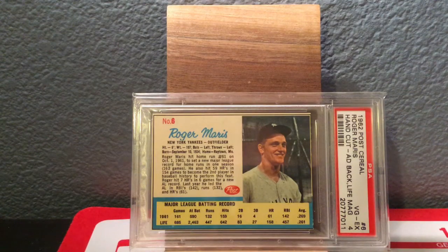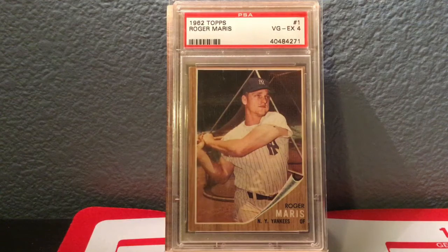He also knocked in 142 RBIs. That's a pretty darn good season. That's why he won the MVP that year. Same thing with the '62 Topps. Why that's such an iconic card is on the back it shows the 61 homers. It's card number 1 of the set also. This makes sense. Roger Maris had just won back-to-back MVPs in '60 and '61.